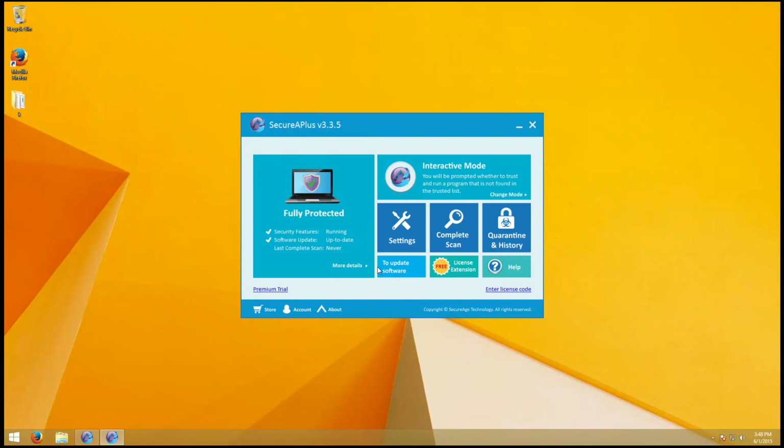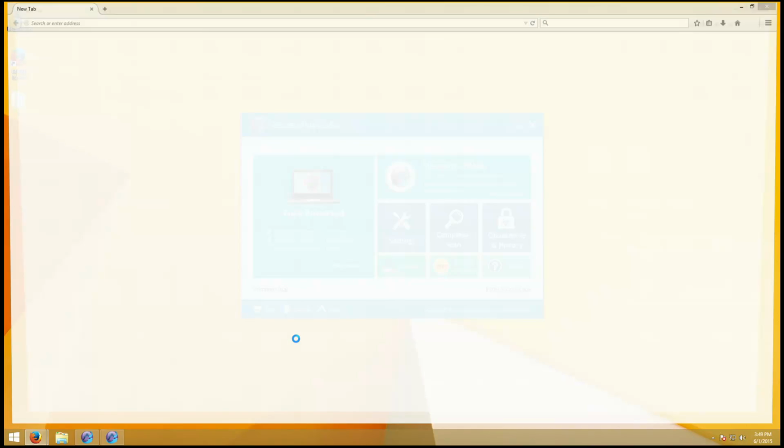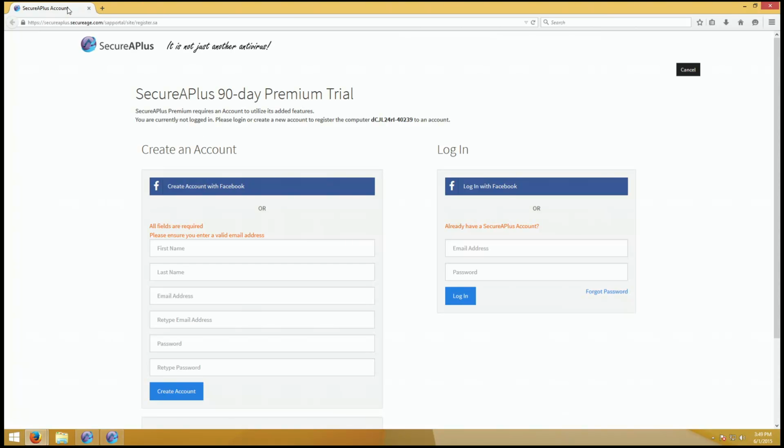So I guess let's look at the program some more since we have it. As you can see, it's premium trial. It's certainly not freeware. This is definitely a 1-year trial of the software. So let's go to that and see what happens. Is this the same thing as the referral, I believe, or is this the pay now page? 90-day premium trial. Huh? What? Isn't that what I'm using right now? The freemium version? Well, let's go ahead and register it, I suppose.